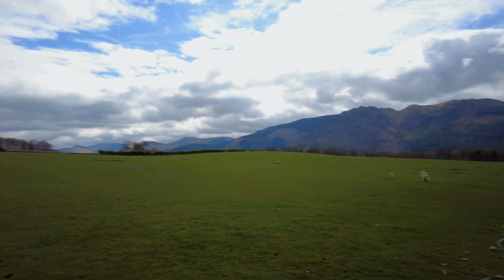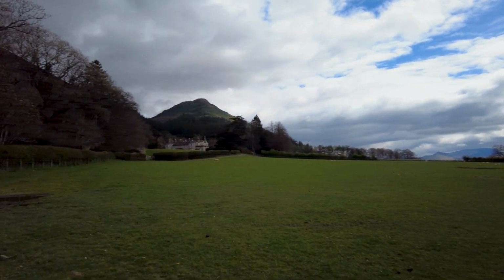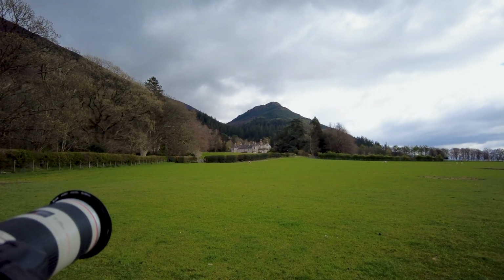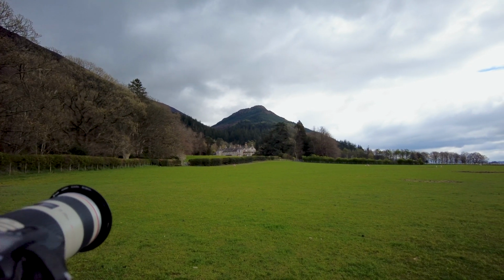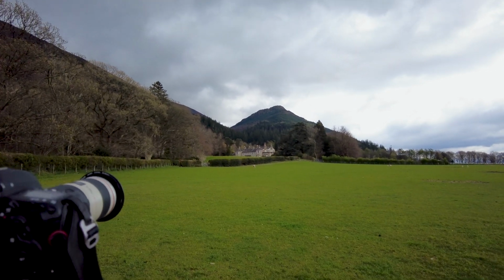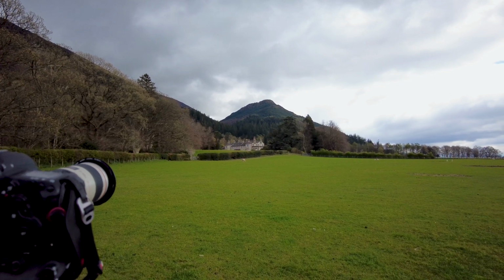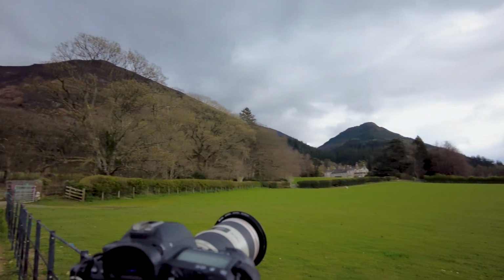Right, well, we've found our final composition. See, there's the camera. Got a long lens on, and I don't know whether you can see Mirehouse with Dodd above it, just nestled in the mountains there. Yeah, I think it makes quite a good image. I've tried bracketing and I've tried just a single image as well, so I don't know which will come out best. Whichever is best we'll put up on the video after this.